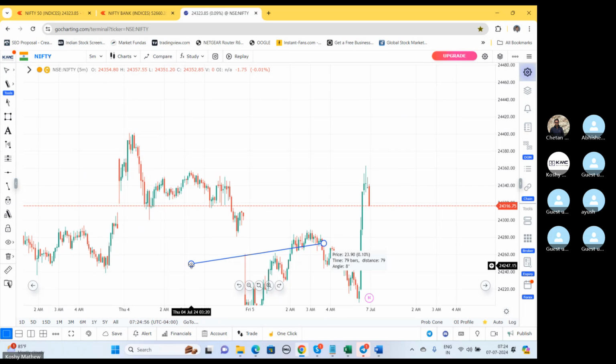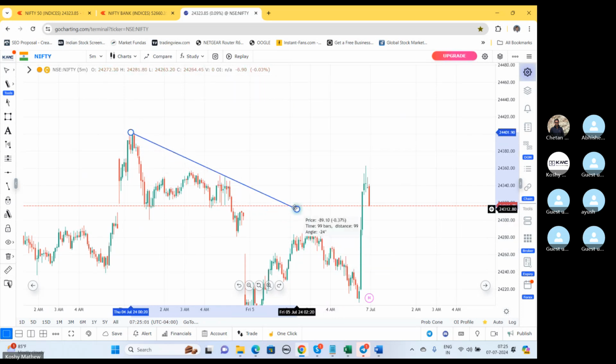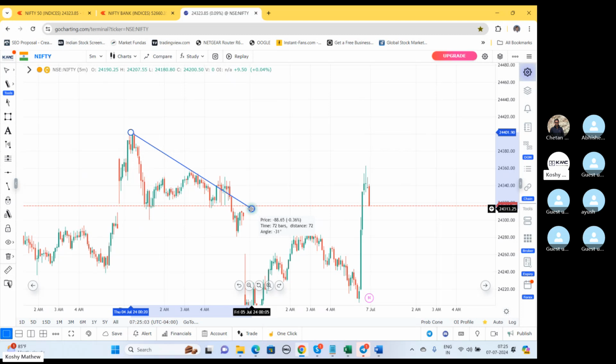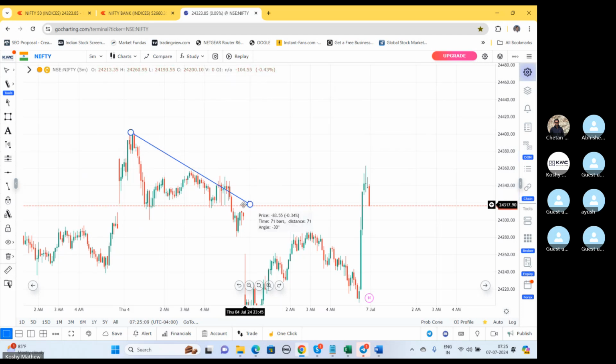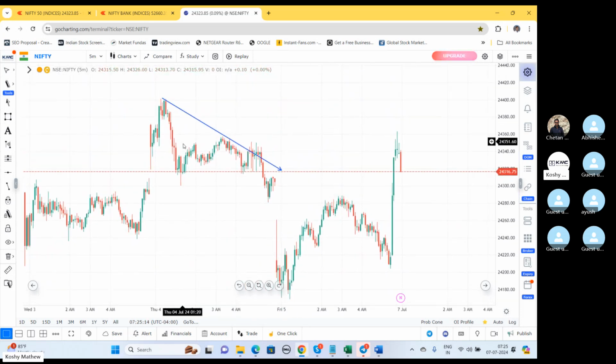See this? You would have drawn here only, right? Because this might have formed later. But even if I had drawn it like this before, the candle did not cross. The market was strictly following the candles.